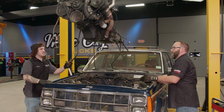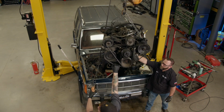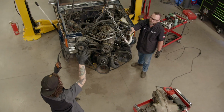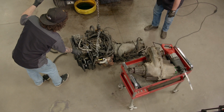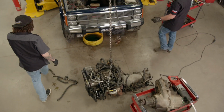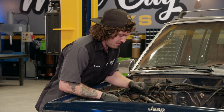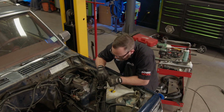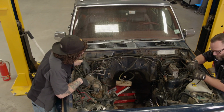Send it to the scrap bin. There we go. Good enough. Sweet. Wow. There's actually a lot more room than I thought there was. Same. Even the engine mounts, they got like another bracket we can get 3 or 4 more inches out of. Cool. At least for the width. So now what do we do?